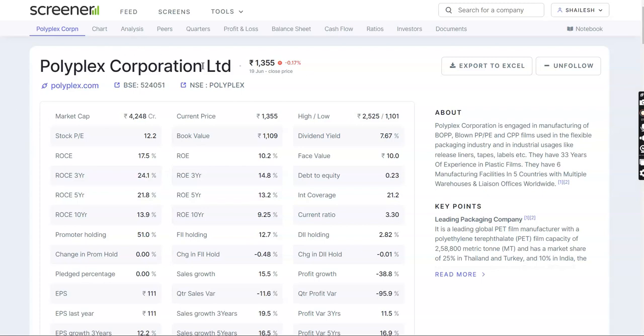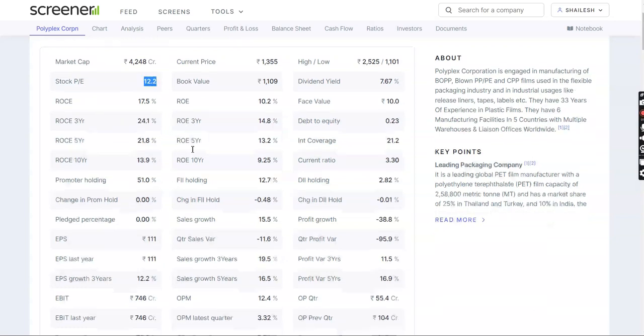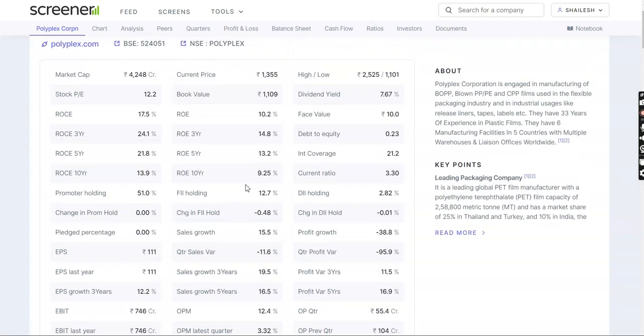So the current market price of this stock is 1,355 and there was a downside of 0.17%. If we look into the market cap, it is 4,248. So this is not a large cap company. And if we look into the stock PE, it is 12.2, and if we look into the industry PE, it is 17.3.